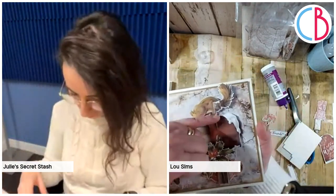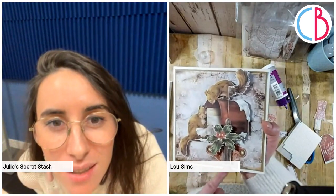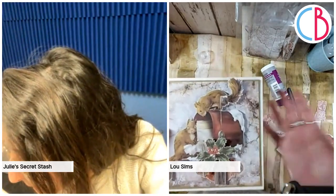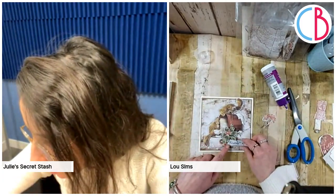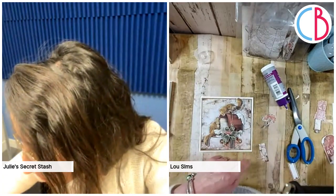So that's the main image, and then these are just leftover bits of paper that I've had from the same project. But the holly is from the same backing paper that has all those beautiful squirrel images on. So I've done it that way. And then there is a sentiment that says "friends", so I want to layer that up as well.